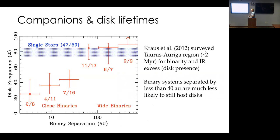This is a plot from Adam Kraus's work, and Trent said that Adam Kraus gave a talk here recently, so maybe you heard about this too. He surveyed the Taurus-Auriga star forming region, which is about a couple of million years old. So these stars are young, and they're expected to still have their disks. He looked at how often he could find infrared excess, which corresponds to having a protoplanetary disk, as a function of binary separation, and compared it to a group of single stars that have no binary companion.